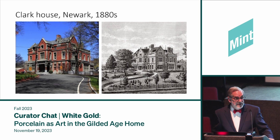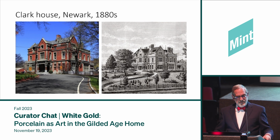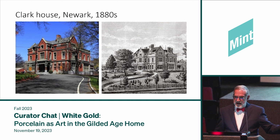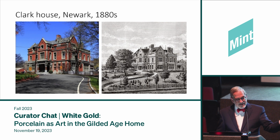Other people in the Gilded Age, other people in Newark had fancy ceramics in their houses. And I wish I had more pictures of this house. This house still exists, built in the 1880s. It's the William Clark House. Now, one of the weird things about Newark is I've realized over the years that all the big mansions of the Gilded Age millionaires were built within sight of the factories that made the stuff that gave them money. That's, I think, unique in the United States. And William Clark's house is up in the north end of Newark in Forest Hill. It's now a community center.